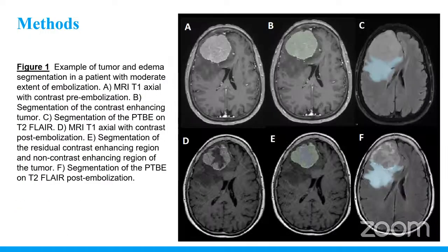So this is just an example of what we did in terms of segmentation. As you can see, on the top row are MRIs of tumors before embolization, and in the bottom row is the same tumor post-embolization. The middle panel shows the green volume that we segmented of the enhancing tumor. And post-embolization, you can see there are areas of decreased enhancement, and those are segmented out in this purple color. And also we segmented out the total volume, the peritumoral brain edema as well.